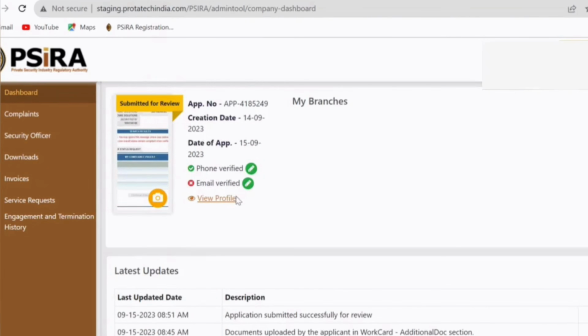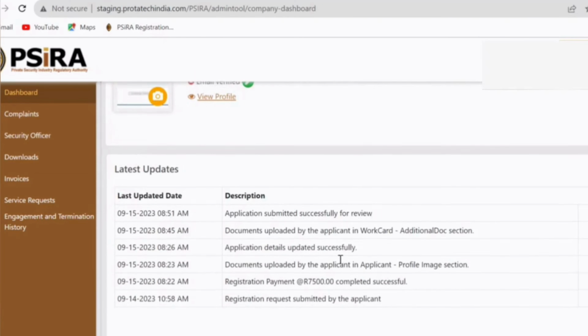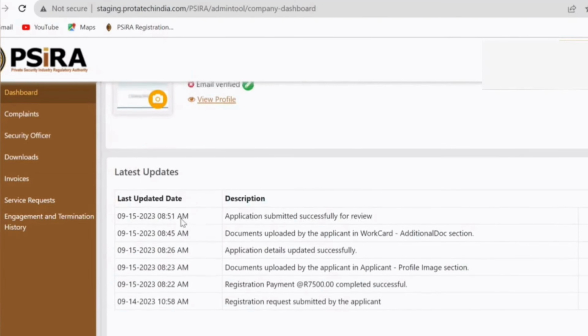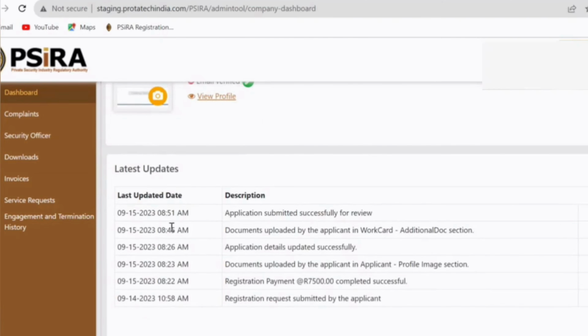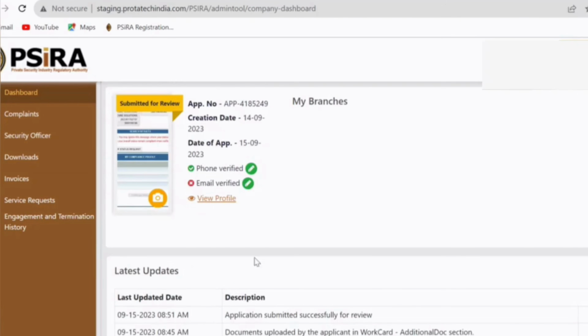But please note that it will remain submitted for review, because there are 3 levels of approval on our side. First, it will be the consultant who will review the application. After the consultant is done, and if all is well, they will approve level 1. Once that is done, it goes to the team leader. That will take another 2 days. They approve the application, and if all is well, then when you log into your profile, you'll see it will say level 1 approval, level 2 approval.